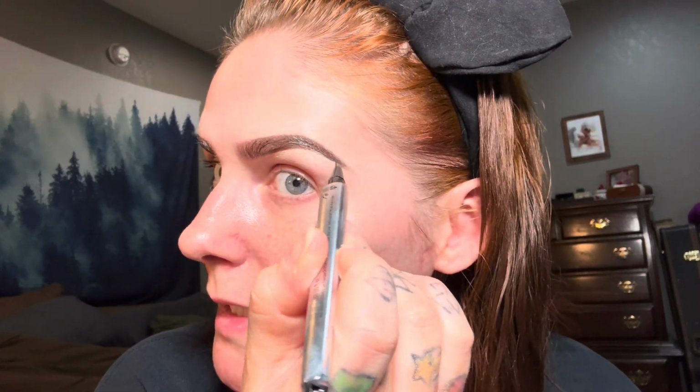So far so good. I am in love with this product. If you have really sparse brows and really want hair-like brows, this product is definitely for you. And I really like how you can turn it on its side and really get a more defined kind of look. Now I'm just going to lock everything into place using that 24-hour brow setter.